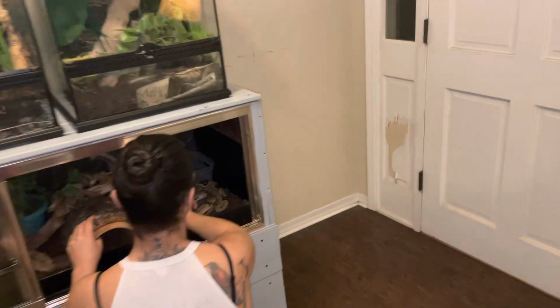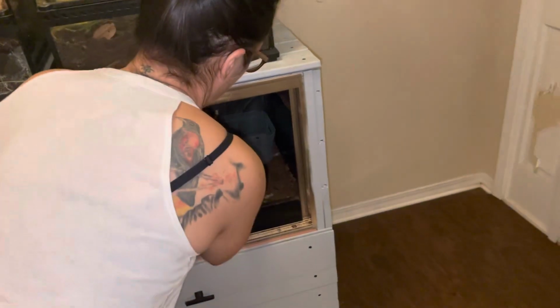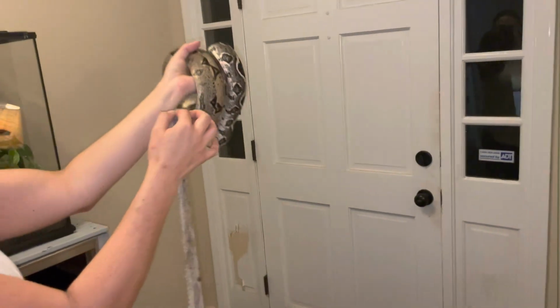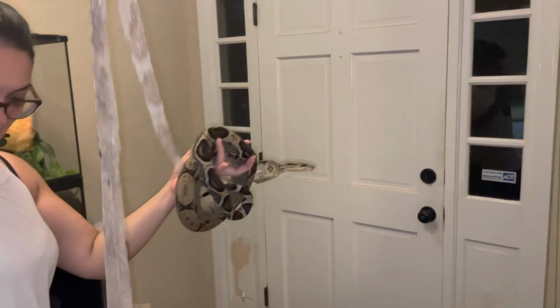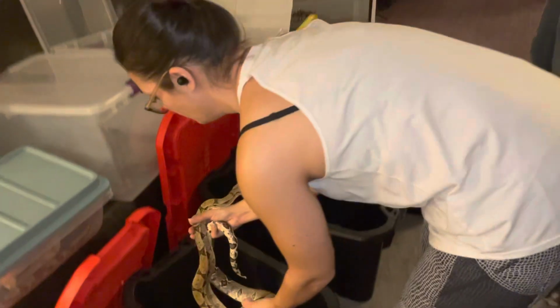Hello. Oh, look at there, Dad. We get to help our boy Bowtie finish his shed. And there we go. Look at that beautifulness. That is a solid whole shed. Good job, bud. Oh, big pretty boy. We'll save that to feed the isopods.